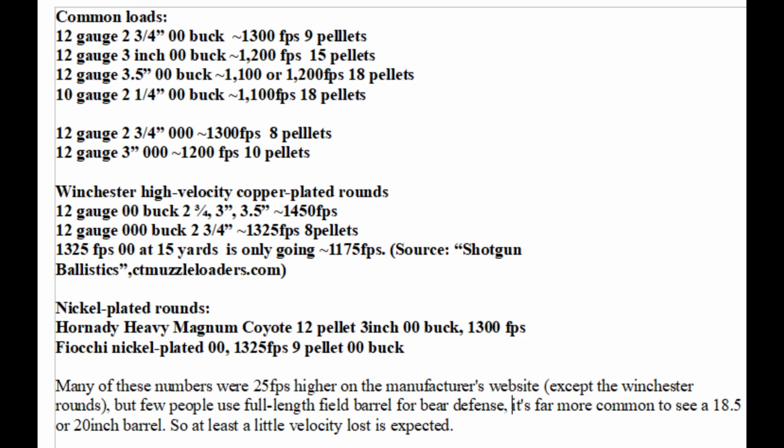I should also say that with unplated buckshot, the magnum loads may give more pellets, but it's also very common to have a less dense pattern than you would normally have with standard length shells. Some people may want to use 3 or 3.5 inch shells for bear defense, but we have to keep in mind that with double-aught buckshot, the effectiveness at range is very dependent on velocity.